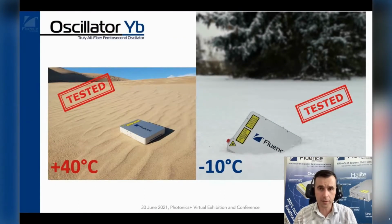Something very unique about Fluence is our femtosecond oscillator. Our femtosecond laser is built in all-PM fiber technology, where we don't use a SESAM component, and thanks to that, it is very reliable, very robust.